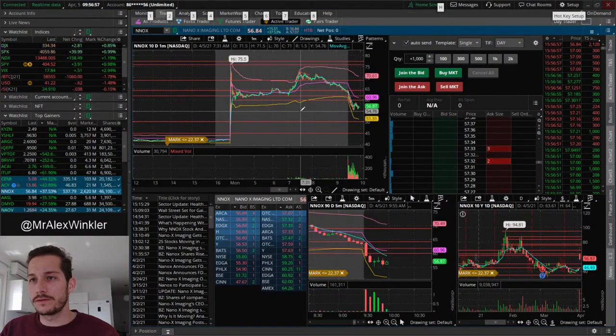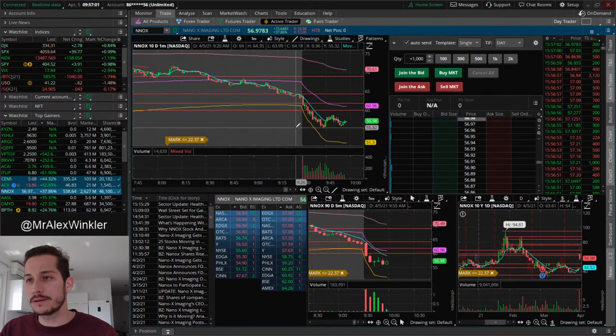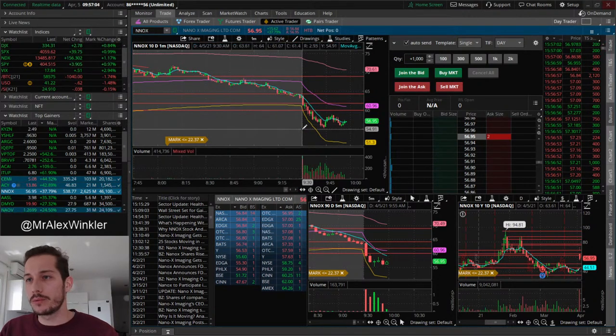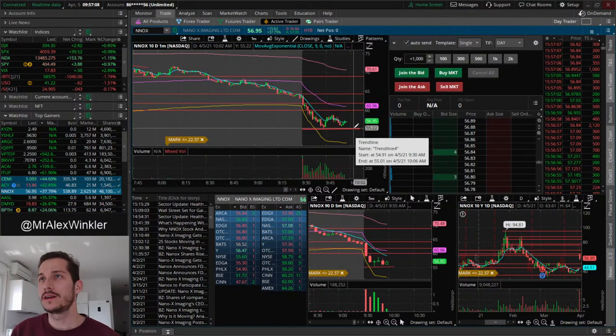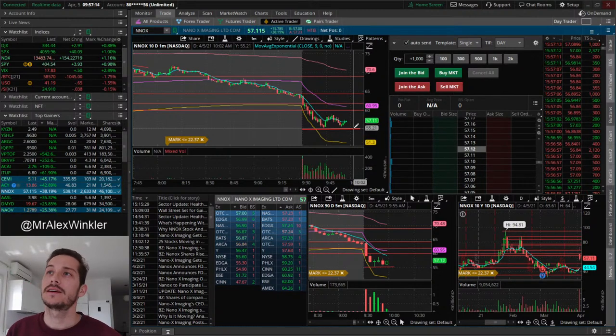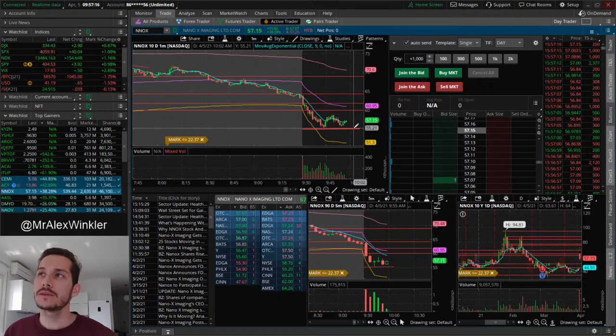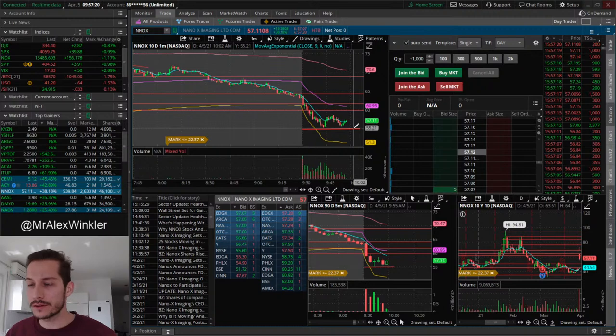NNOX, yeah, so 55. This is the zone we were talking about. And whew, had a full 5% bounce. I only walked away with like 1.5% of that. Either way, 55, I love the $5 zone. I like $5, I like 50 cents. I like 5.50 and 4.50 a lot.